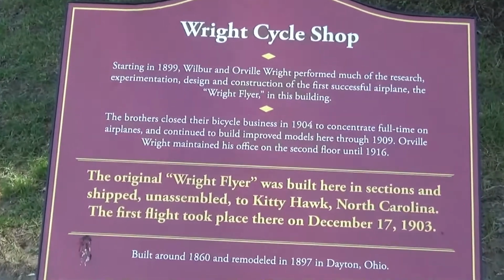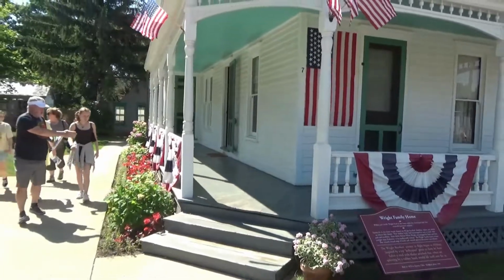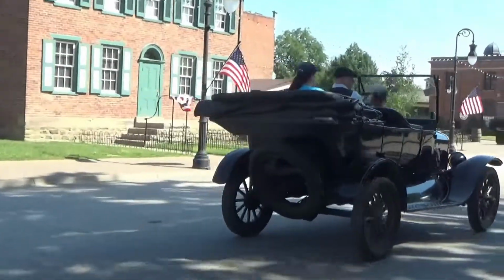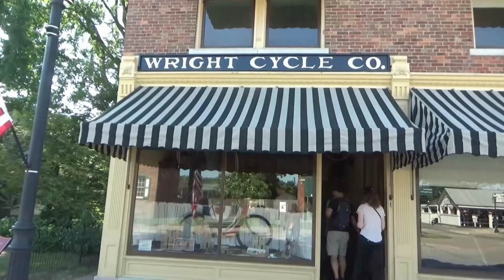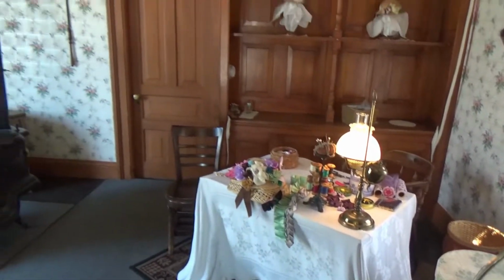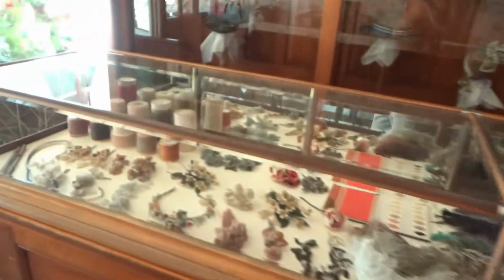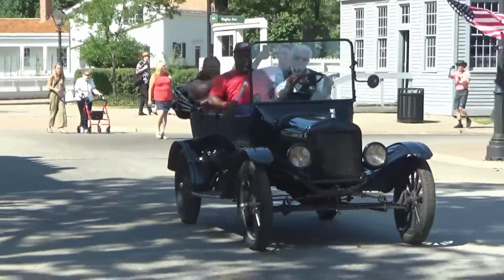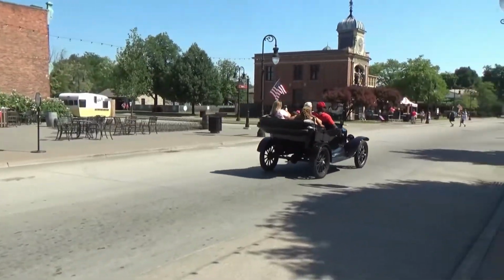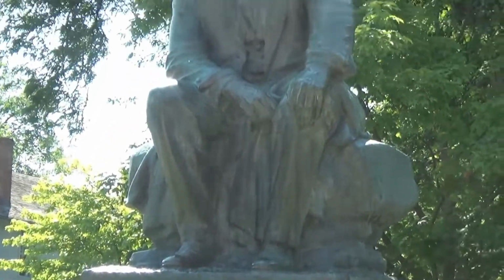Here's some more info on the shop. And Ford also got a hold of the Wright Brothers home from Dayton, Ohio. There's some people taking a ride in their Model T. And right across the street is a dry goods shop. Yep, looks pretty dry to me. Well, it's quieter than you would think. Here's a statue of Thomas Edison, who collaborated a lot with Henry Ford.